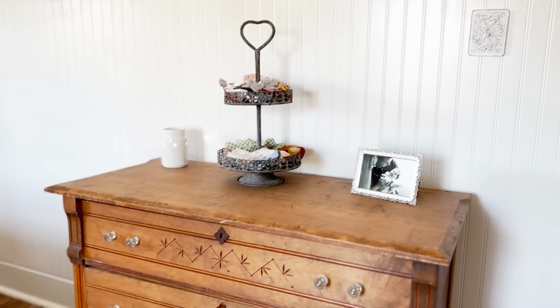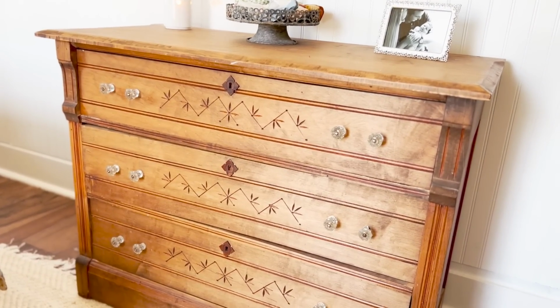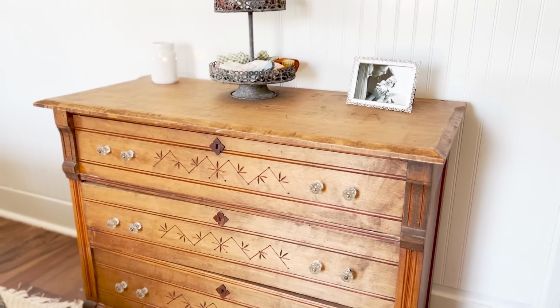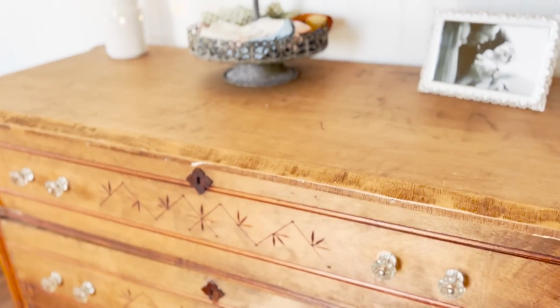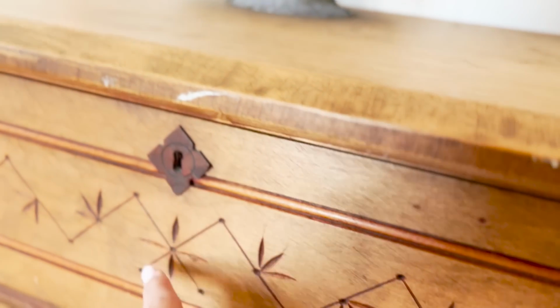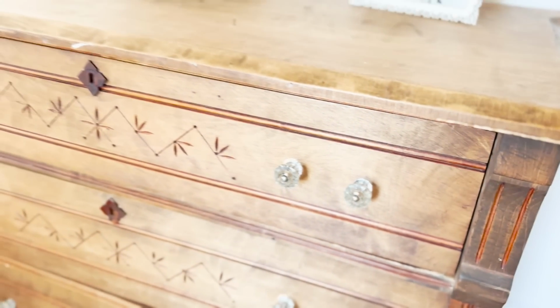Okay, so let's start with the dresser. This was an antique shop find, and the owner of the booth actually sold it to me for $80, which I thought was such a good deal considering that this is in really, really good shape. I love all of the little vintage details that you just don't find in furniture today, like the little keyhole details and the floral details, these sweet little crystal knobs, just all those little touches.